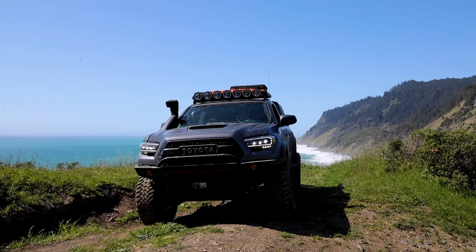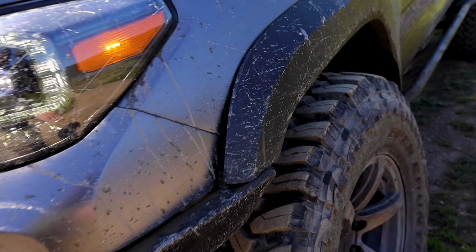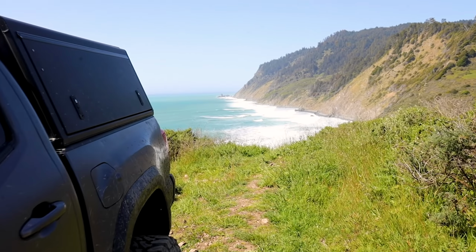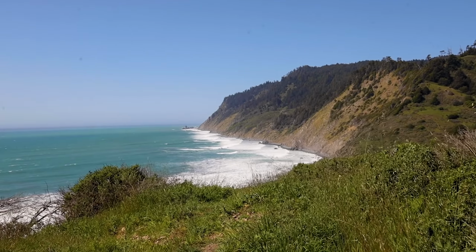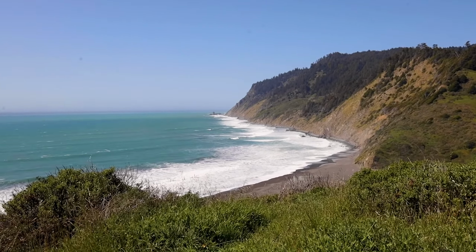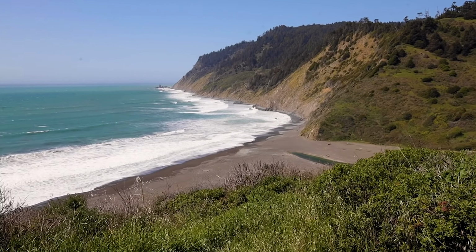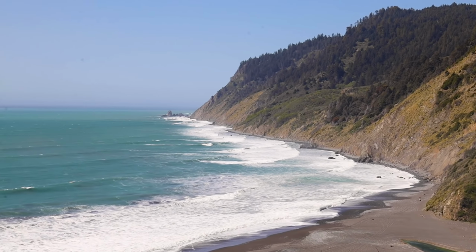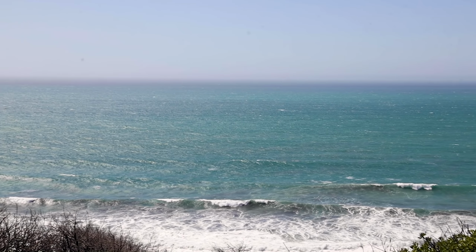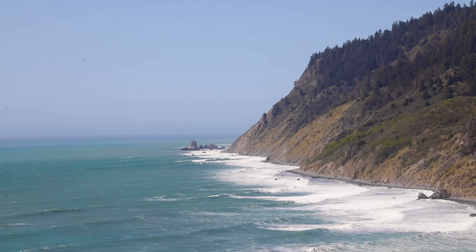Guys, I had to pull over before leaving this place to fix my fender. Not only that, but check out this view. I am definitely gonna miss this. And I will be back. I'm gonna be bringing Thalia, my wife, and we're gonna enjoy this place once again in the near future. All right, let's roll.